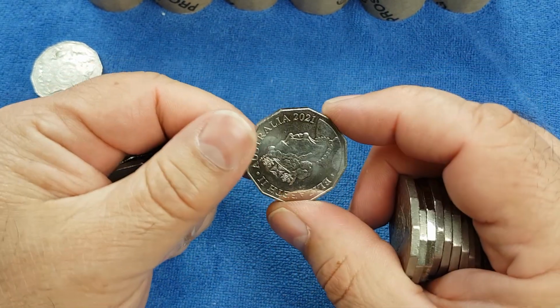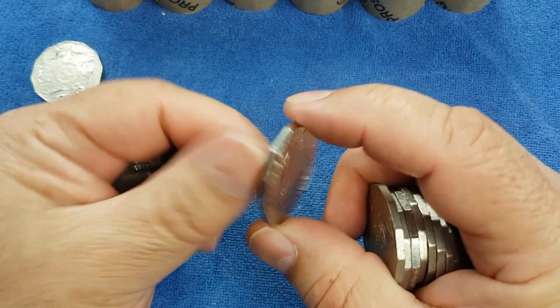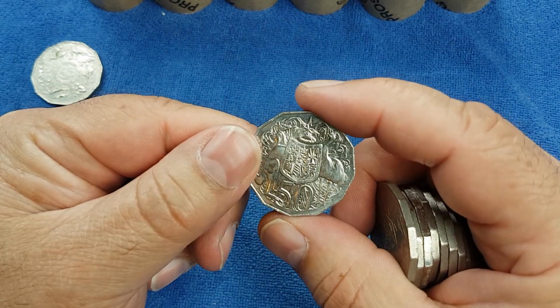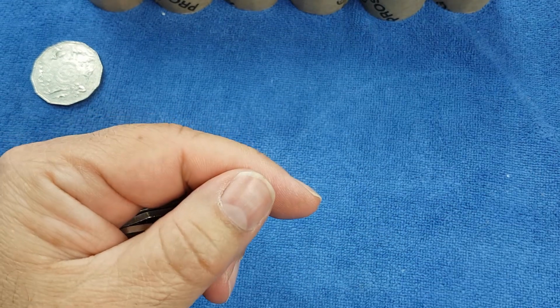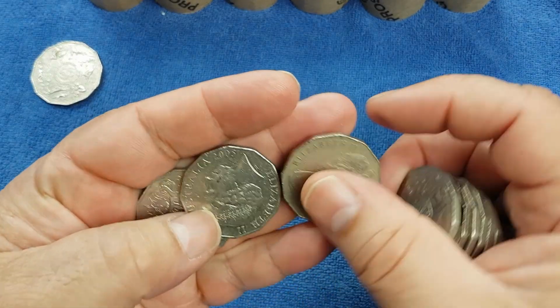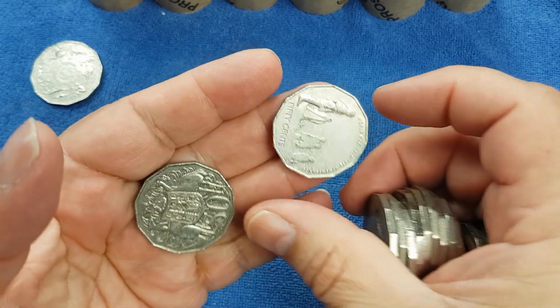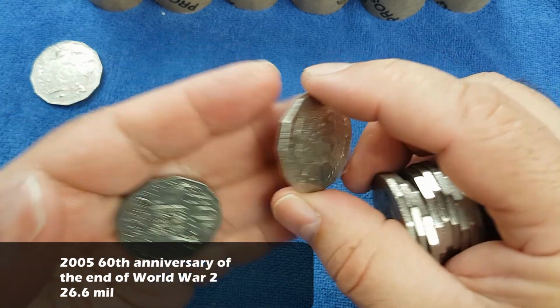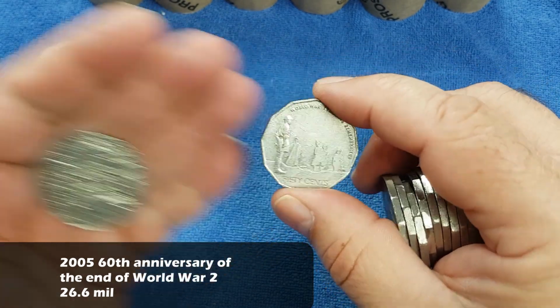And here we have our first 2021 coin, the coin that we currently don't know the full mintage of. I keep the best of the best. And then when we know the full mintage, I will decide whether to keep some or put them back into circulation. And there is a 2005 remembrance coin, the 60th anniversary of the end of World War II.